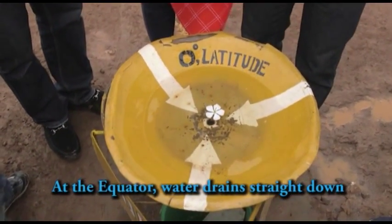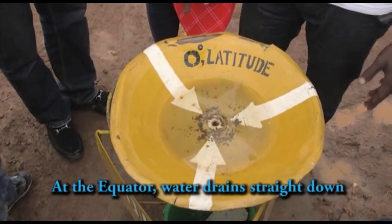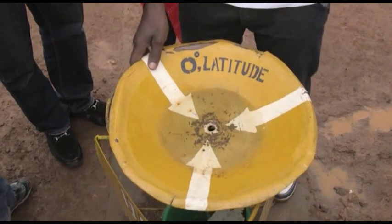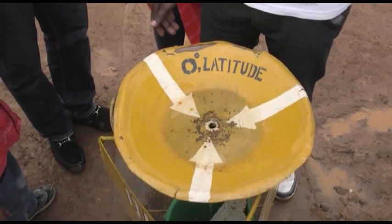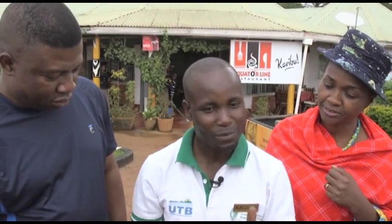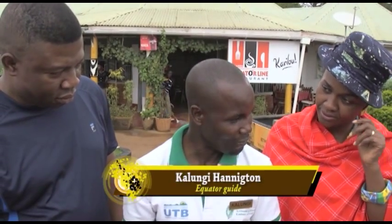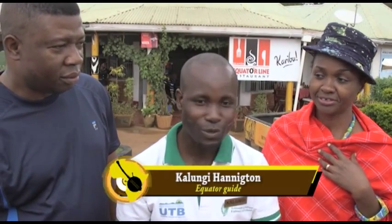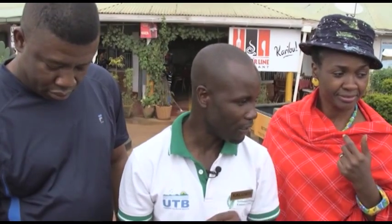It doesn't move. You got it. There's no rotation because we're right at the center of the whole world. And then we have got 2 days in a year. That is March 21 and September 23rd. That's when the sun rises and sets directly above the equator line. So at midday, when you stand here, you don't see your shadow. You'll be shadowless because that's when the sun is directly on top of your head. It's just twice a year. Which days are those? March 21 and September 23rd.